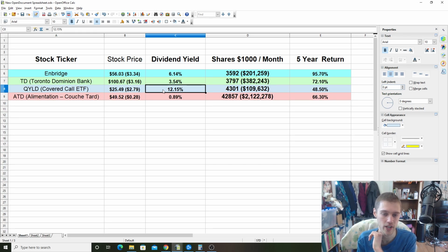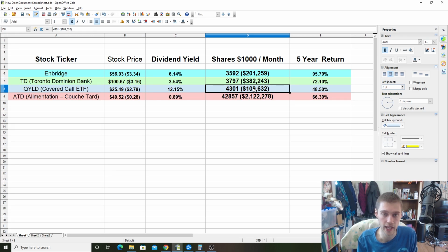The reason why it's so high is because they're basically sacrificing pretty much all of their stock growth, their stock appreciation, to pay it out in distribution format. So if you look at the return of the stock, there's not much in terms of stock growth, but there is that high dividend yield. And you'd be surprised at what the actual return is if you think about this. You would need 4,301 shares of QYLD, which equals a portfolio value of $109,000, which is very, very low. Give or take 100K, you roughly need to hit that $1,000 a month, which is by far the lowest amount.